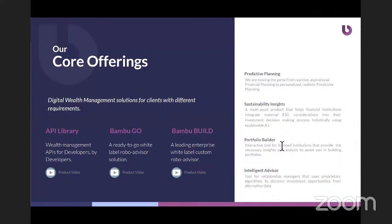Sustainability insights is something that will help institutions and even fund managers assess products with respect to ESG considerations when they're making those investment decisions. Portfolio builder is something that will help you build portfolios in real time. I think this uses modern portfolio theory, so fairly powerful tool for an investment team to have in the backend.